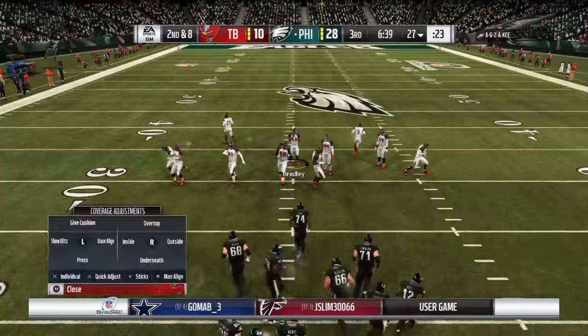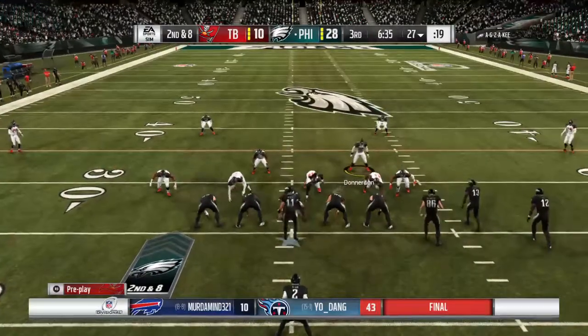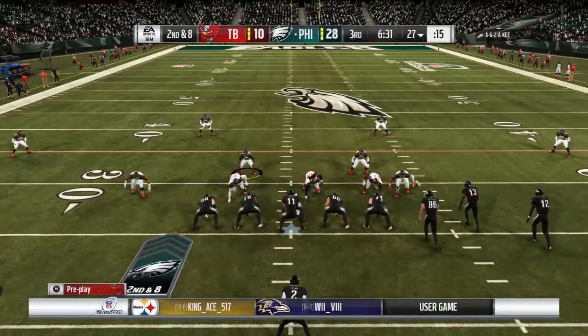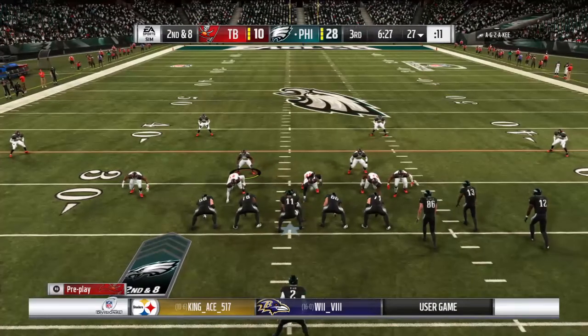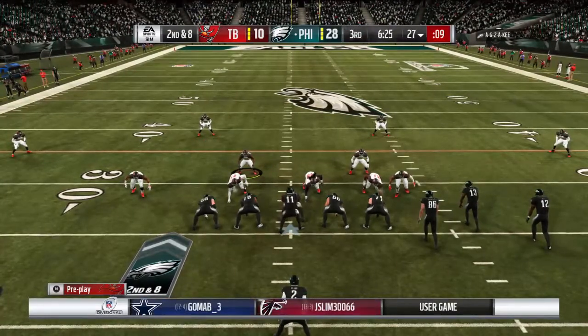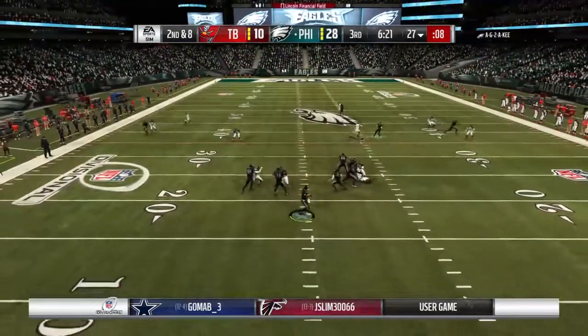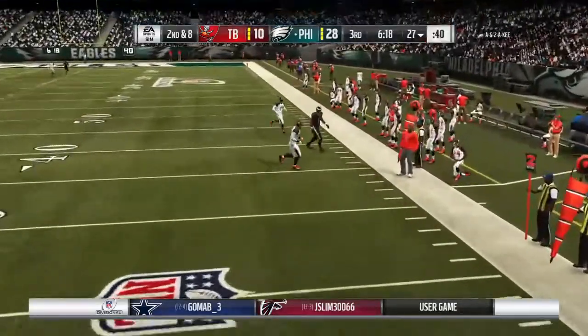After the run, here's 2nd and 8 from the 27. Throwing is Wentz, escaping the pressure right. And that's incomplete.